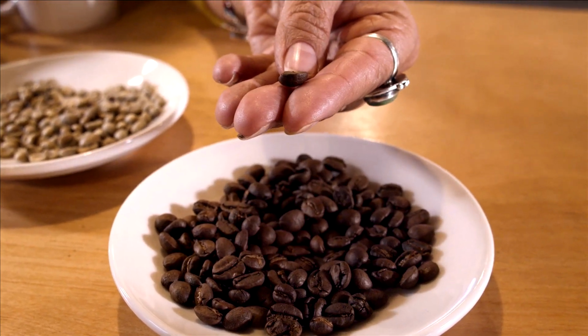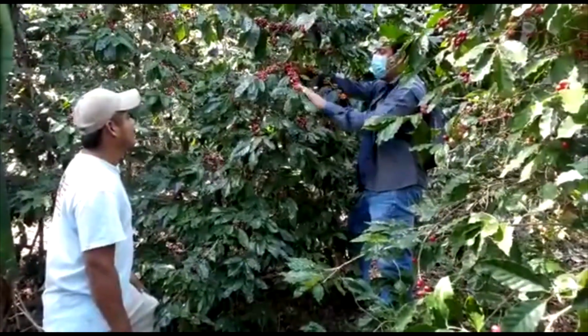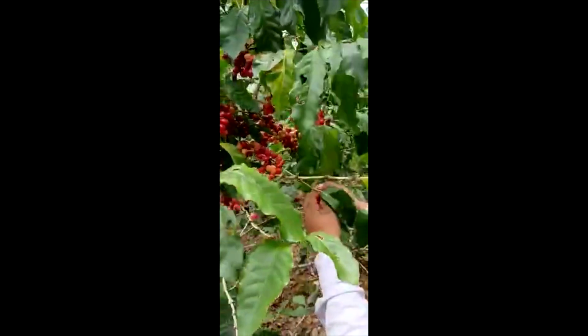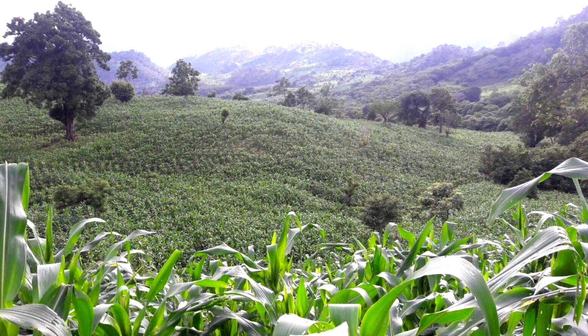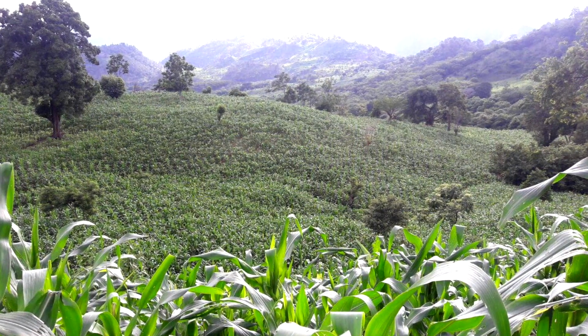We want just only red bean, all right? We don't want between red and green or green. We want just red. This is the reason we have to pick it up by hand. So we have 12,000 coffee trees on our farm, which is really not a big farm at all. That sounds big. It sounds big, and it's a lot of labor.